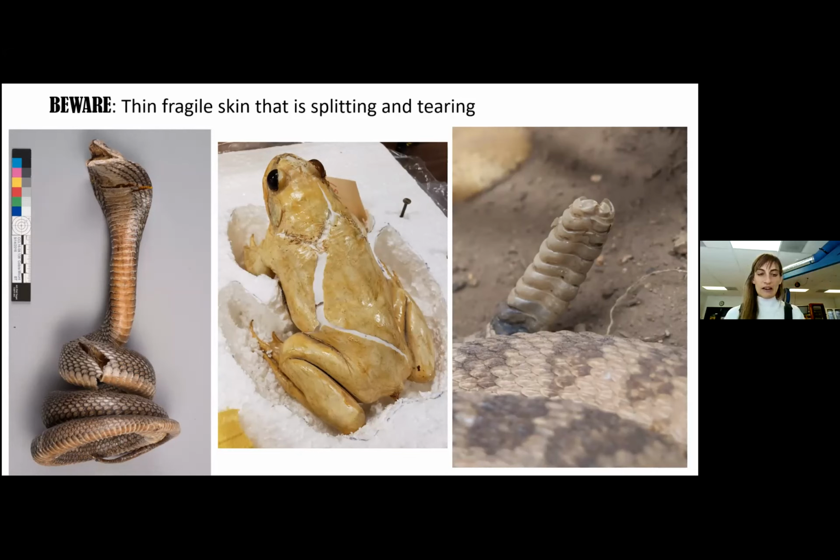The cobra on the left, there's lots of splits in that. The skin was not fully tanned, because when you tan snake skin and fish skin and amphibian, the final result doesn't look realistic, as if the animal were living anymore. So oftentimes these mounts are not tanned, and they're just preserved in different ways, and that makes them even more susceptible to damage.